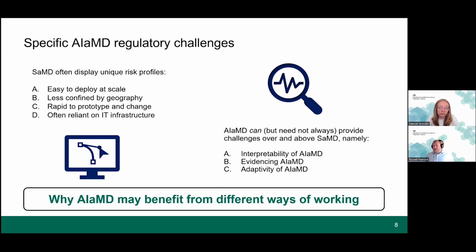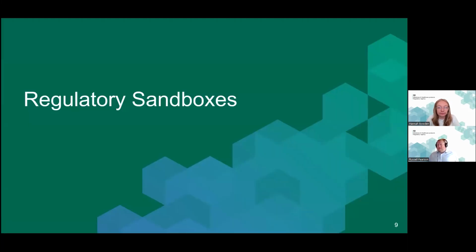So in summary, I'm just trying to give a bit more time to appreciate the wide range of risks and challenges that software and AI products bring to the table broadly. And we're just going to walk through why we think some of the things that AI brings to the table may benefit from a different way of working to the standard tools that we as a regulator have in our toolkit, namely guidance, presentations, and legislation. So next slide, please.